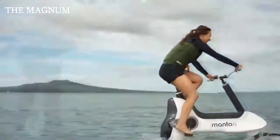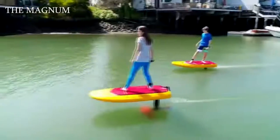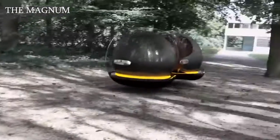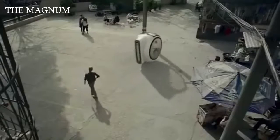Hi there! Today, we present to you the 10 most unusual vehicles created by both professionals and self-taught inventors. Some of these vehicles already exist, and some will appear in the near future.